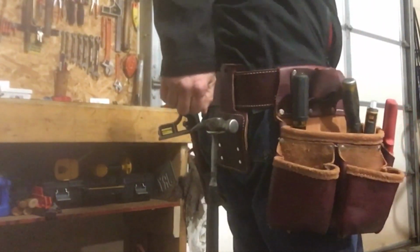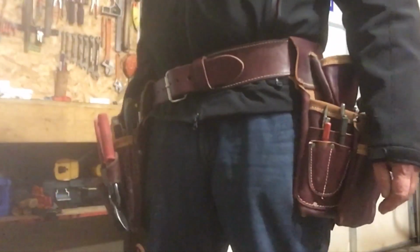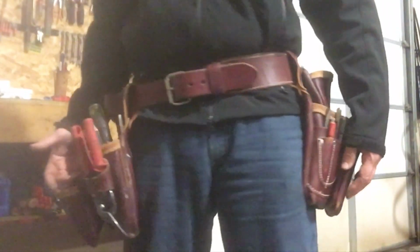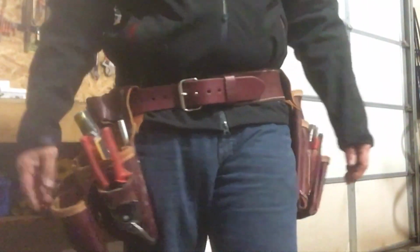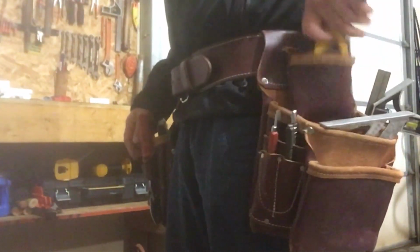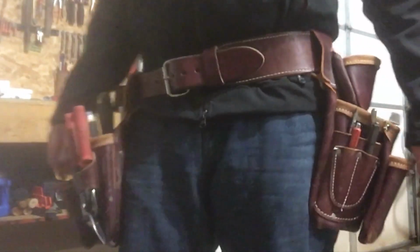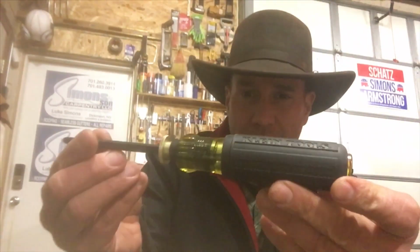Because if you get on the internet, you're going to find all kinds of Klein tools. And he said, Luke, let me tell you something. I have found a tool that I didn't think I would use at all. He uses the same kind of tool belts as I do, the Occidental tool belts, they're spectacular. And he's kind of a tool junkie, you might say. And this is what he told me to get.